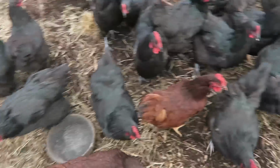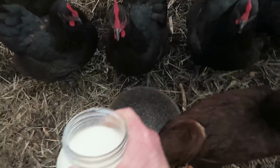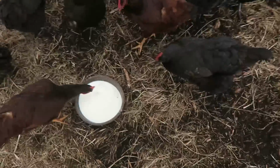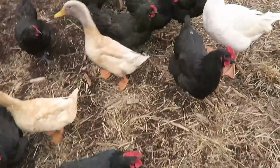Okay, you guys ready to eat? Okay, I'm gonna start with the milk, guys. I put it into these feed pans. That way I don't lose the nutrients into the ground. These are feed pans from Miller Manufacturing. They're awesome, they're rubber. You can pick them up from Tractor Supply or on Amazon.